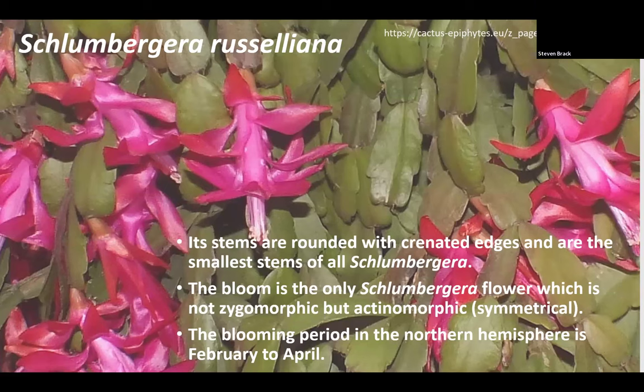More fertilizer. Yeah, more fertilizer. And the blooming period again for the Rhipsalidopsis is basically February to April. So you combine that February to April period with the one that typically blooms in, say, November to the end of December, and then you get these things that were blooming in January and February.